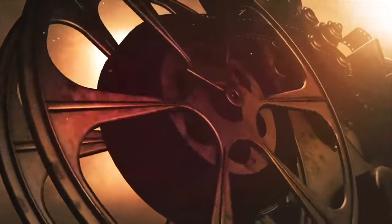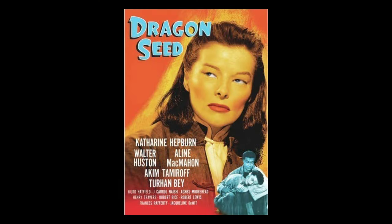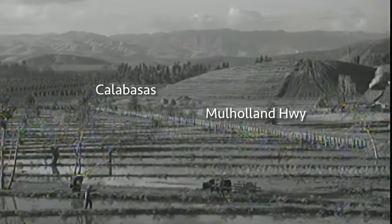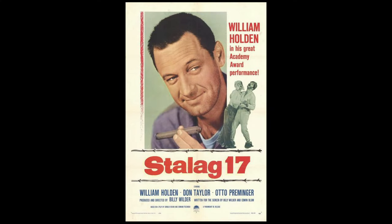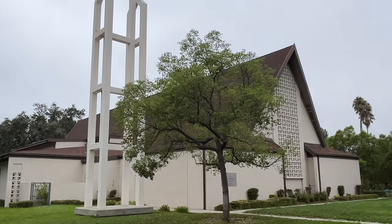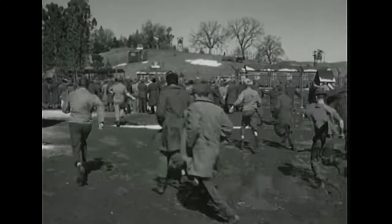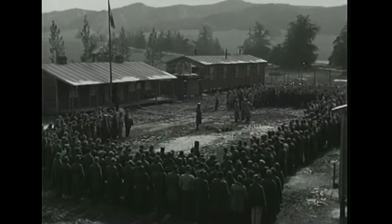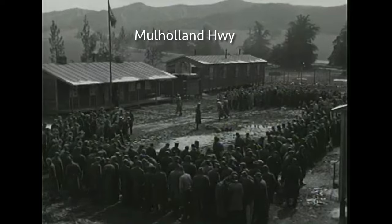There were also three movies filmed on the property, not on this acreage that we're on, but behind us on the actual John Shell Ranch. One was the movie Dragon Seed, that Katharine Hepburn movie, a long shot of the Asian village in that. And also the prison camp for the movie Stalag 17 was where the modern day Mormon church is located right now. And if you look in the background at some long shots of that prison camp in the movie, you'll see trees in a straight line going up a hill. Those are actually trees that are on Mulholland.